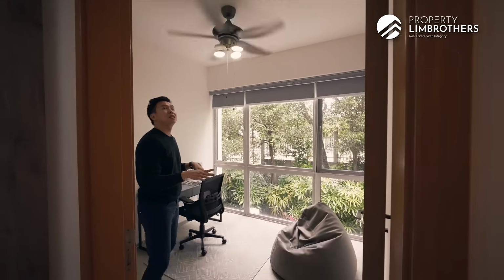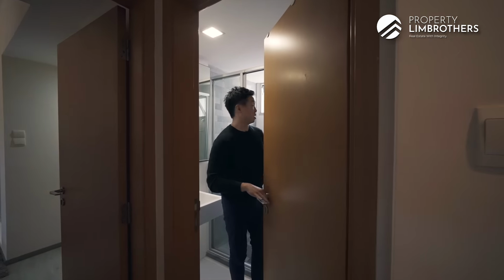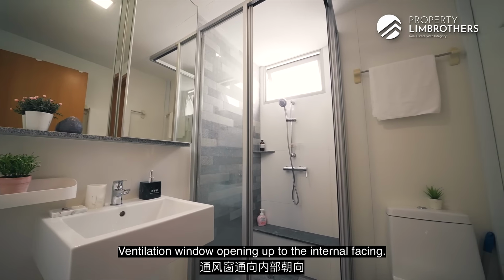As you move to the second room, almost like a mirror image with also the nice flush wardrobes that is in line with the wall line, so it doesn't jut out, doesn't eat your space. And if you need a single bed for your child, this is a perfect kind of layout. As we flip over, this is where your common bathroom is being located. Ventilation window opening up to the internal facing.